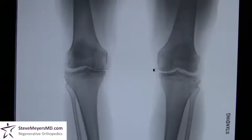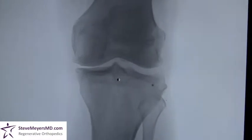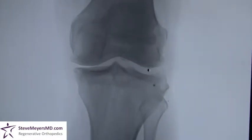Okay, so taking a look at her x-rays, this is a standing x-ray of both of her knees. I have inverted the colors so that the x-rays look better on the video. This is her left knee, and if we zoom in on her left knee, you can see that she has a good amount of space between the bones on the outside of the joint. This is the amount of cartilage thickness in the joint. She should have the same amount of space on the inside, and she's lost a notable amount of the space. That loss of space is arthritis of the knee, indicating loss of cartilage.